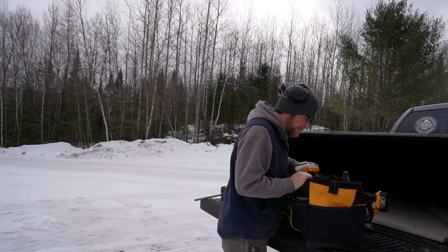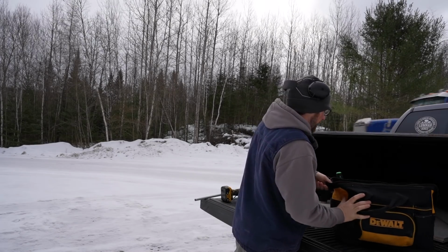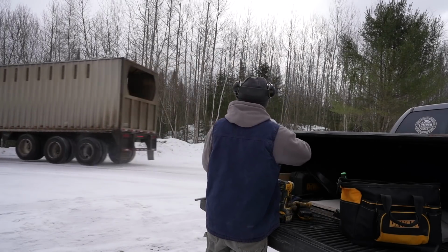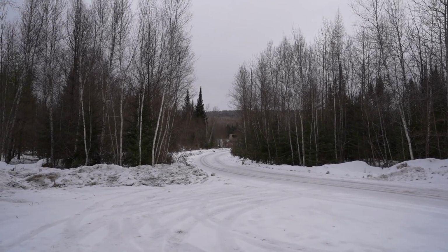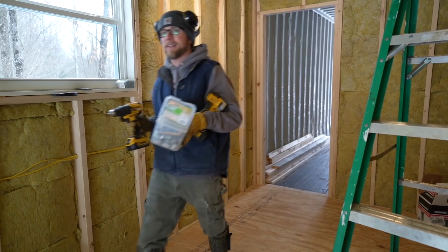Got a log truck coming in. It's so bright in here. I like it.